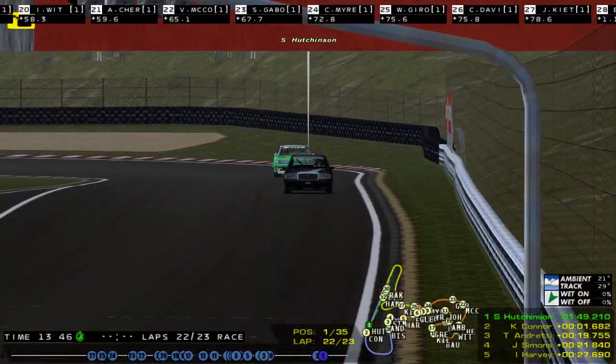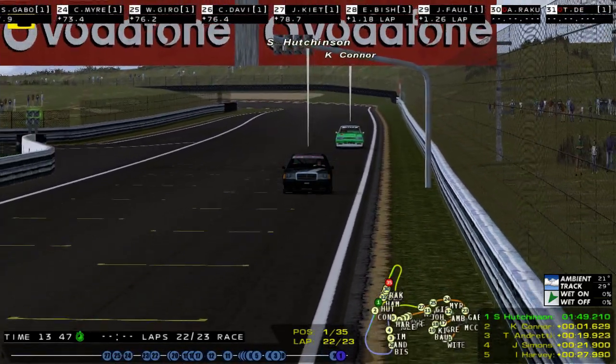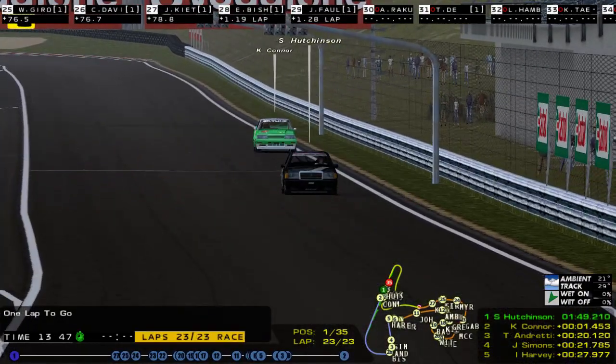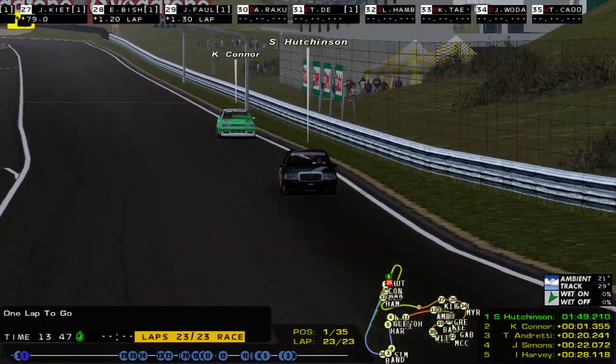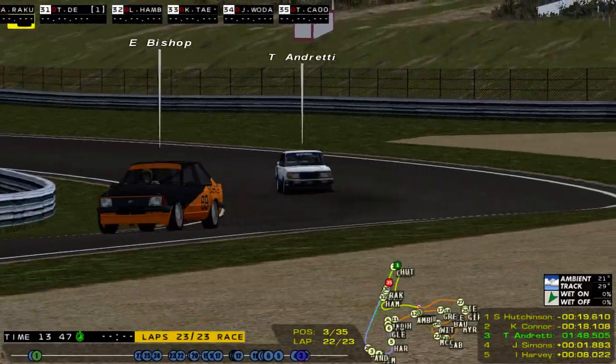Because here we go, we're entering the final lap here. I think he's gonna go all out in the last lap. Look, the gap is 1.6. Hutchinson is not pitting. The final lap has been started, and Samuel Hutchinson might just surprise everyone here.